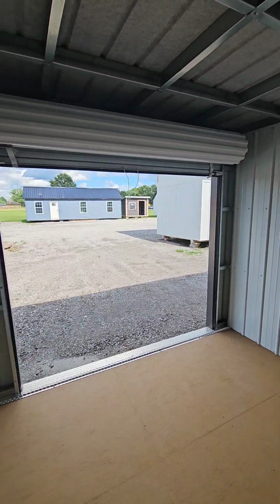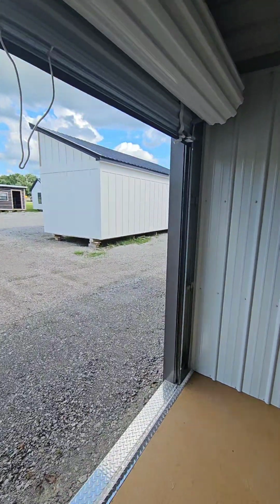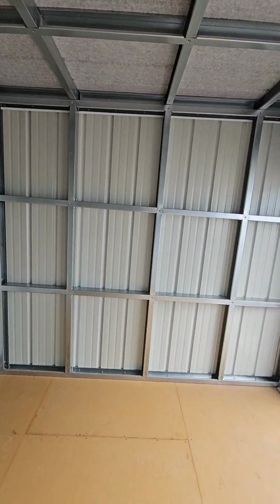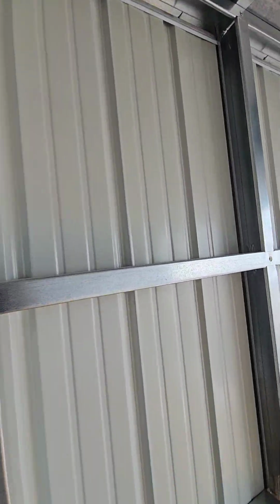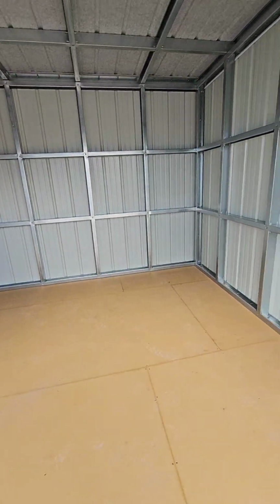Great way to make some money, guys, off your land. Put a bunch of these on your land and rent them out. Portable self-storage buildings. Big business, y'all. You can put lights in it if you want. That's up to you, but they don't come with lights. Call your local electrician. They can put lights in there for you.